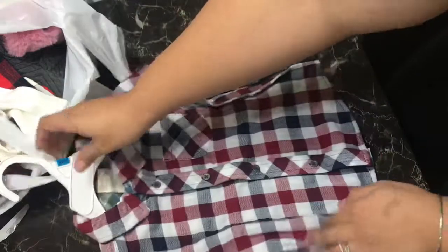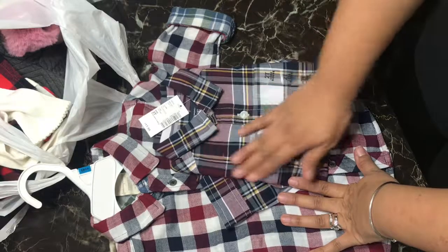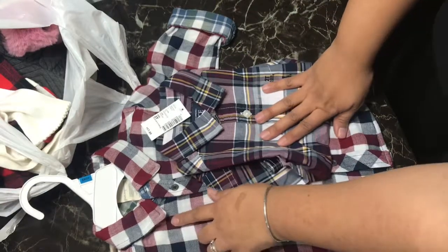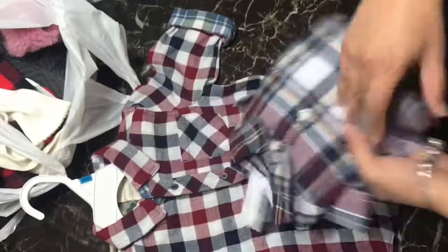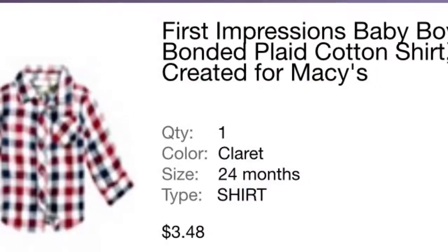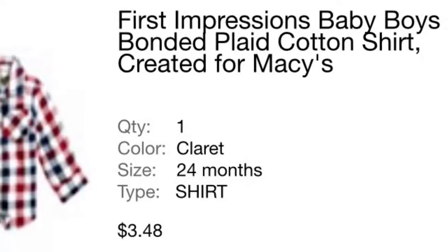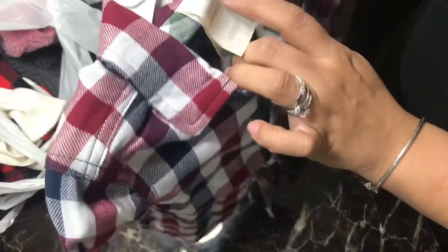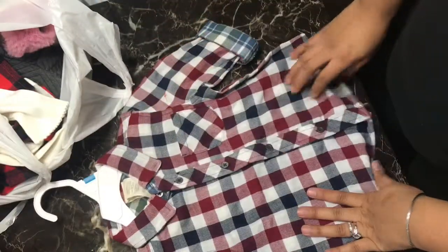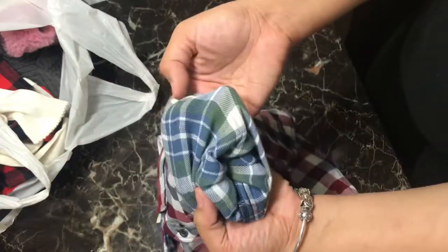This one is from Macy's. Similar colors. I'll show you guys the difference. This one's more burgundy and this one's a little more red. It does have burgundy in there, but this one has more red. And I'll show you guys the price. And this one is 24 months, so he will fit into this one a little better, but it'll still be a little bit big. He's wearing 12 and 18 months. Look at how cute this is. And such good deals.